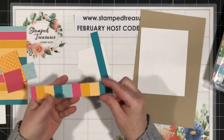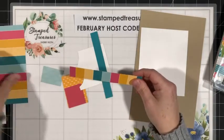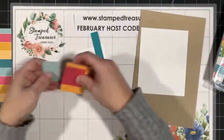So this piece measures 7/8 of an inch by 5 3/8. And I had a leftover piece, so I'm going to use this for the envelope flap. And then I've got a few other patterns here.